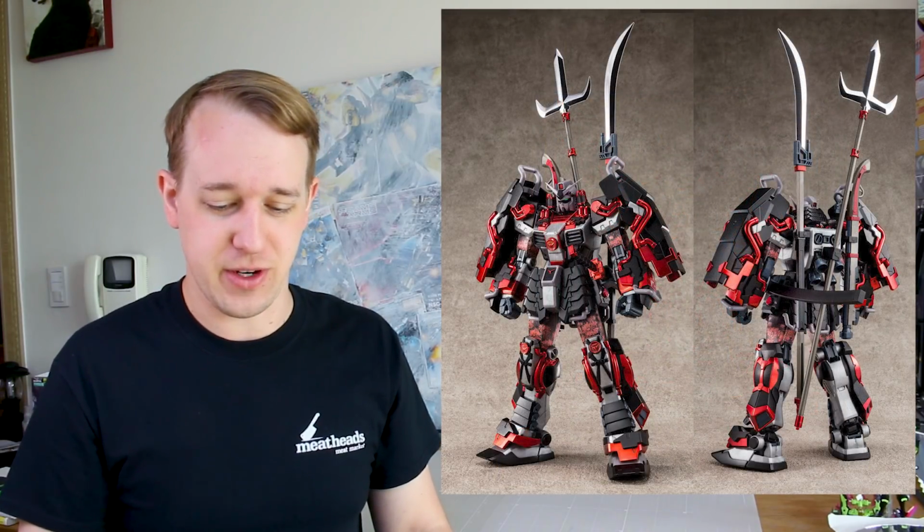P-Bandai Master Grade Shin Musha Gundam Sengoku Nojin Kuroku Oyoroi. Kind of a tongue twister of a name there. Coming out in January for 9,500 yen. It's been a while since we've seen a variation of this. There's been a couple different versions of this kit to come out. This new one does look very cool.